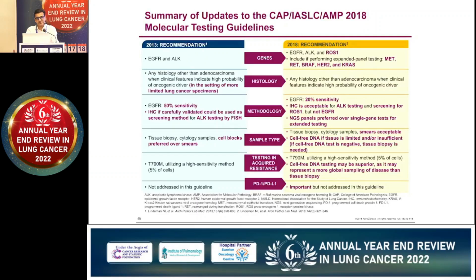And with the advancement of the technology, now these platforms are quite sensitive to even pick up EGFR up to a sensitivity of 20%. So earlier the cutoff for the method was 50%, which has reduced to 20%, and ALK is now recommended for testing. But for ROS, if any case comes positive, it needs to be confirmed by another method.